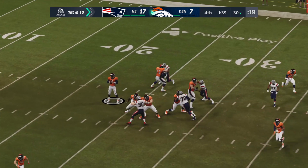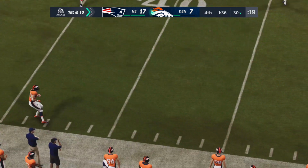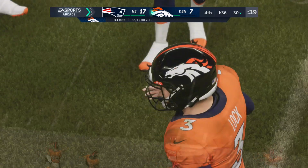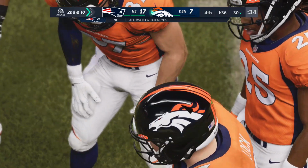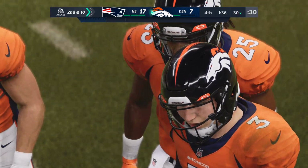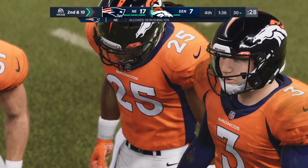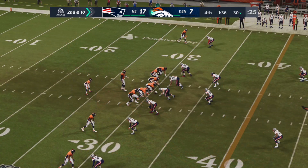Now Lock. And that's going to be incomplete. Got out of the pocket. Didn't look like he had anybody open, Charles, so just gets rid of it. And a good play by him. If no one's open and you don't have a running lane that you want to take, make the right choice. Get rid of it. Live to fight another down. Ball on the 30 as they come up 2nd and 10.